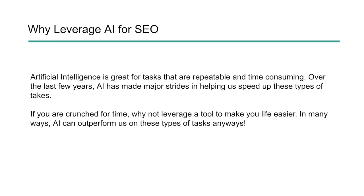So a lot of times AI can actually perform these types of tasks better than we can because it doesn't get bored. It's a computer, it's a machine, and we don't have to worry about it getting bored in the middle of one of these repetitive tasks, where we kind of take our focus off.